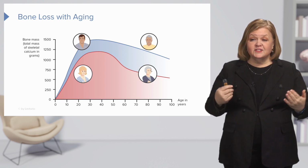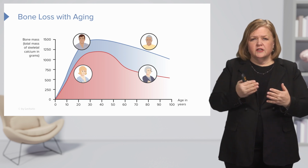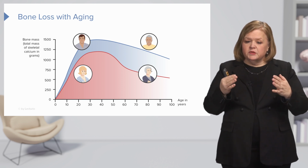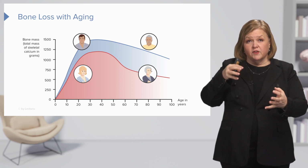Okay, that's always what you want to do when someone puts a graph or a picture in a textbook or in our presentations. We want you to know there's a reason. You take the time with an image like this because that means there's a really important concept behind it that you'll need to take away from it.